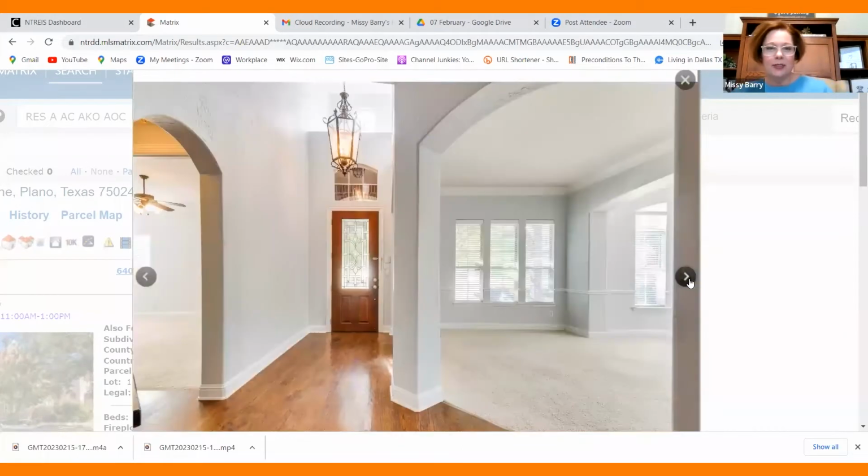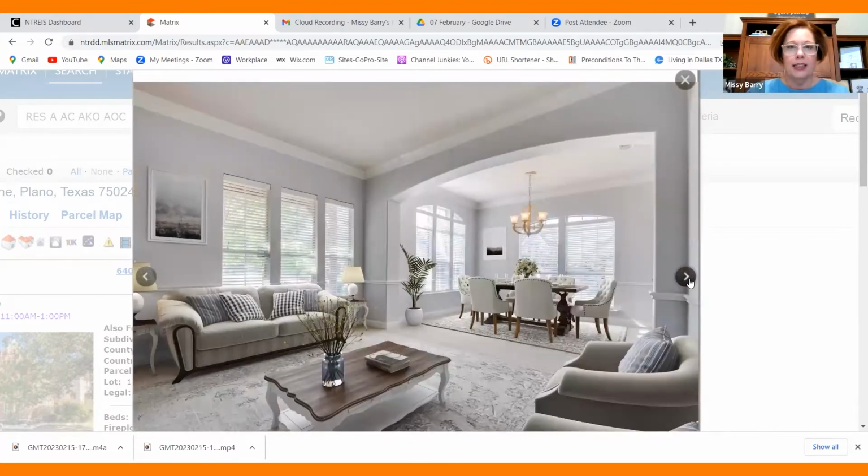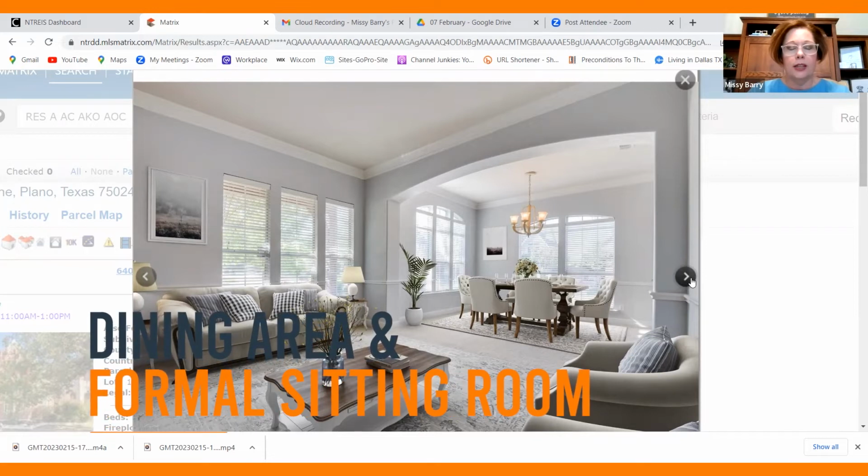Okay, we made it inside. We're looking at the front door. On one side, I see a ceiling fan and it looks like a bedroom. And then on the other side, a living room, dining room combination. Very popular in late 1990s and early 2000s as far as the architecture. So here's a look at that double room. Dining room at the back and formal sitting room just to the side of it.